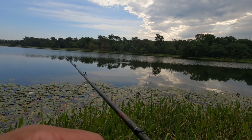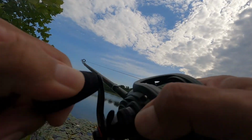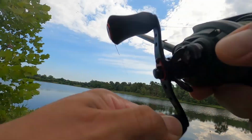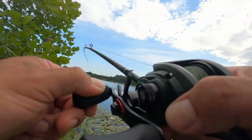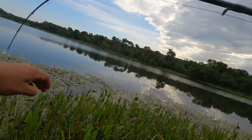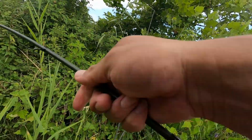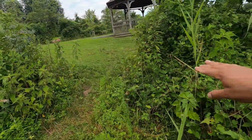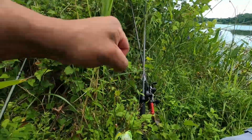Yep, right there, look at that. Got him. I got it. Yep. Oh yeah. That's definitely a snakehead. Oh yeah. Look at that. Oh man. Oh, it's a big old bass. I thought it was a snakehead for sure. It's a big old bass.